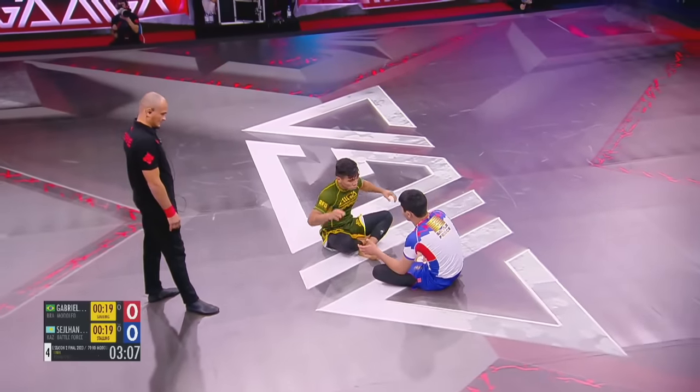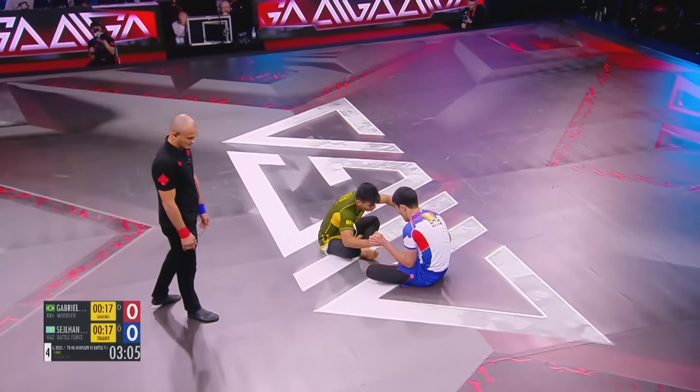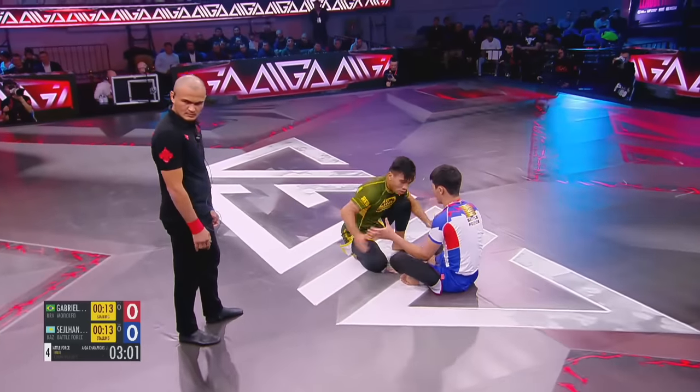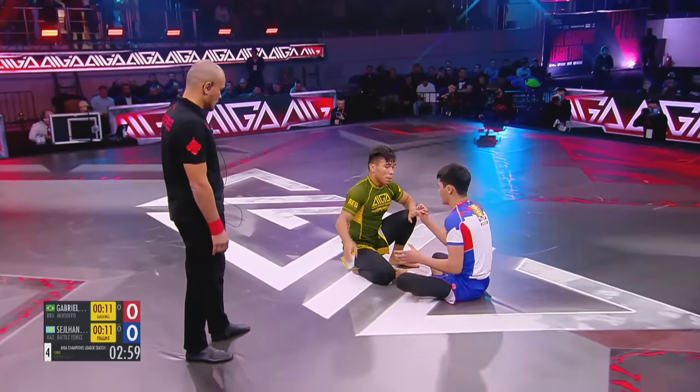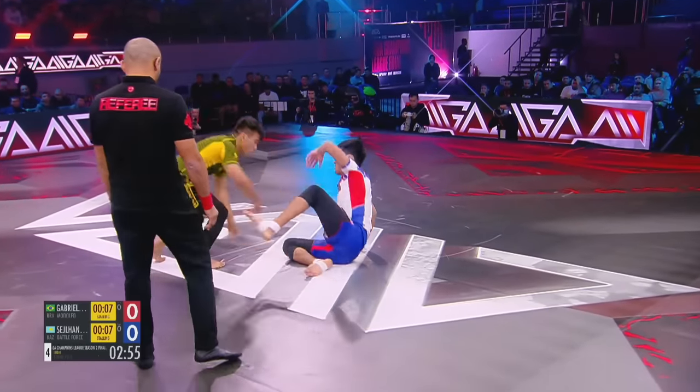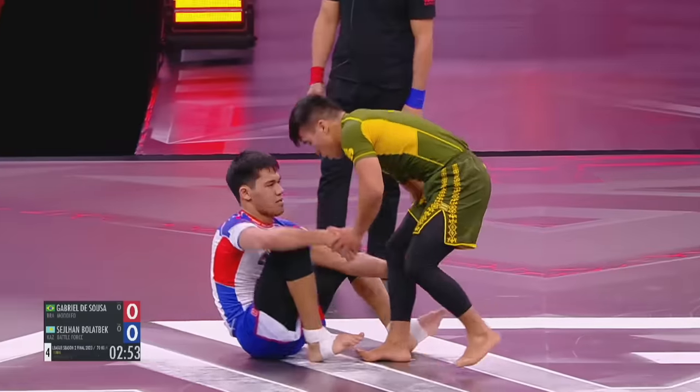Just knew it wasn't really worth the effort because there's no points yet. But we're 20 seconds away from the points being called. And Bolatbek goes to his guard. Oh, what is this?